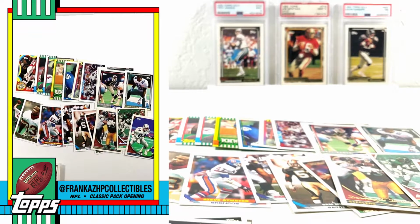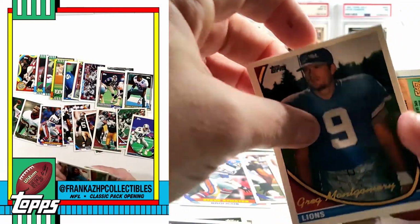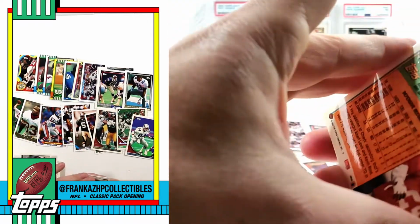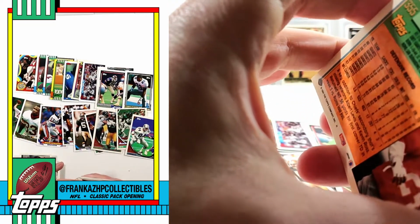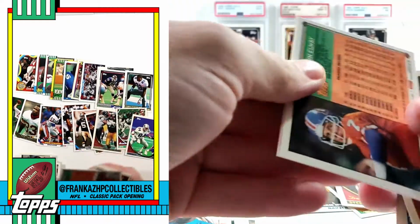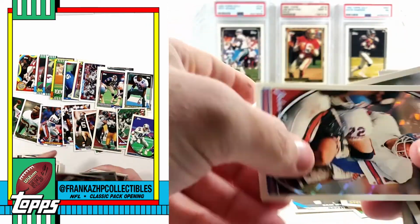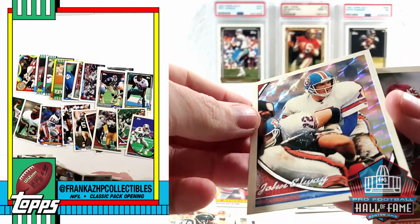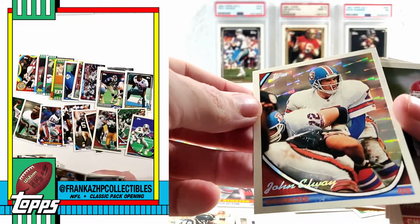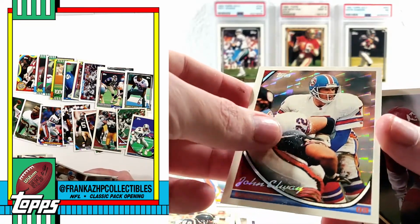These are a little bit more stuck together than Series 1. We will manage. Greg Montgomery, a rookie, Audray Beavers. Yeah, they're a little stuck. Oh, no, I hate that. Oh, yeah, it ruined a couple of them. There's an Elway right there, too. Oh, no, Sean Jefferson. Look at that. Special effects Elway with a big old white peel on the top. Dang it. That would have been great for personal collection.